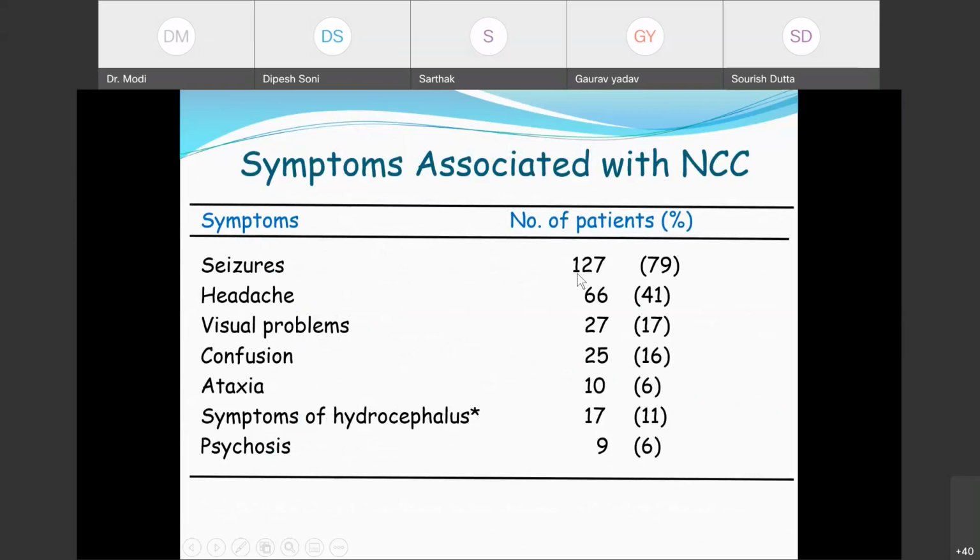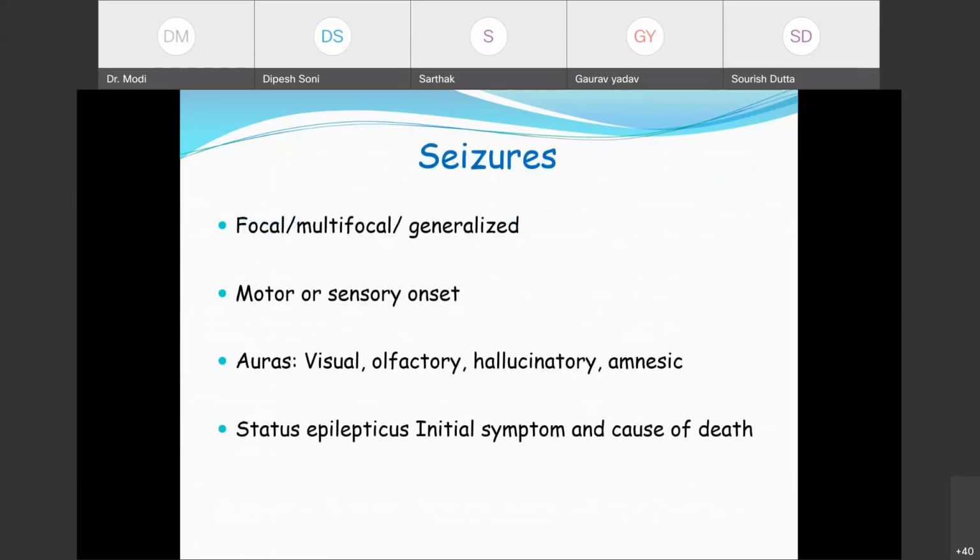Okay. So these are the common symptoms of seizures, headache. The seizures remain the most common manifestation. Headaches are other important ones. Say a patient is having recurrent unilateral severe intensity headaches in the same location, that too of new onset, that too of increased severity, intensity, and duration. That is the time you start thinking of a pathology and investigate these patients. Then visual problems, confusion, ataxia, hydrocephalus, psychosis.